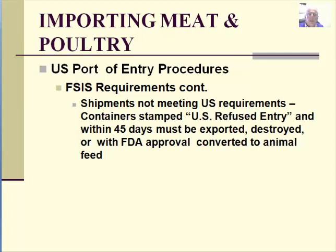If the shipment doesn't meet U.S. requirements, the container is stamped U.S. refused entry. That means it's not approved for entry into the United States. And within 45 days, it must be either exported. Sometimes they may export it to another country that may not have as stringent requirements as we do. The product can be destroyed, or with FDA approval, converted to animal feed.